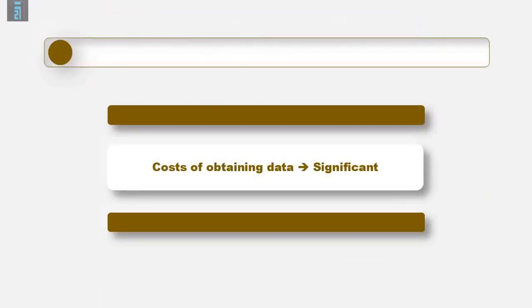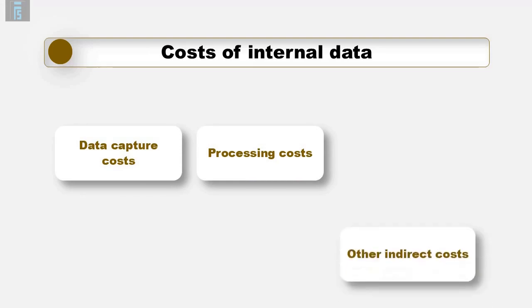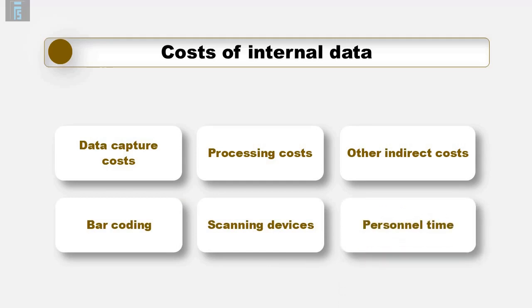The costs of obtaining and using information, both internal and external, can be significant. With regard to internal data, the costs of collection, processing and the production of data can be divided into three categories, these being data capture costs, process costs and other indirect costs of producing the information in the required format. Examples of these could potentially include the costs of barcoding and scanning equipment, time for personnel to input data into a system, or maybe time spent analysing the data and producing it in a usable format.